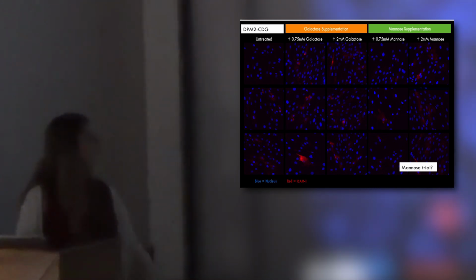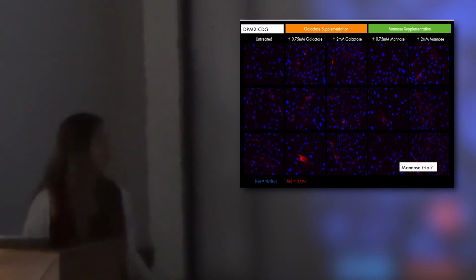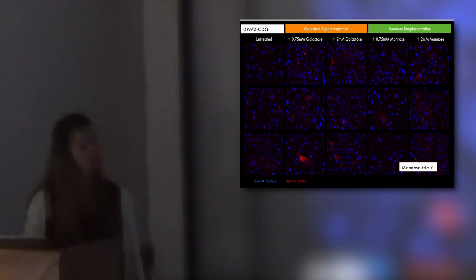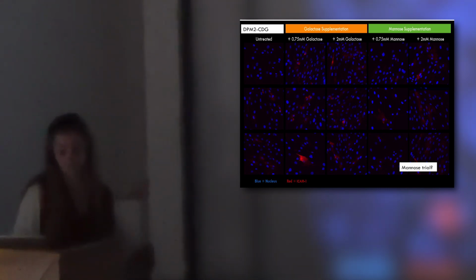I also quantified this data with Western blotting, so you can see it visually, but it's nice to also have those numbers to see how much it is actually improving or changing. And there was a 30% increase in ICAM1 expression after galactose treatment and almost a 2-fold increase after mannose treatment. And these numbers are similar to what we're seeing in the PGM1 and MPI patients.